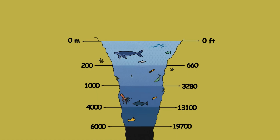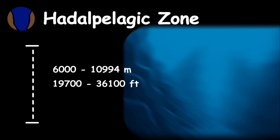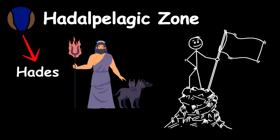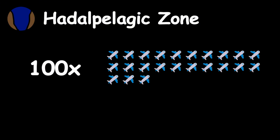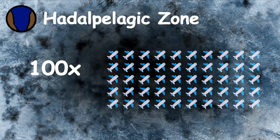Hadalpelagic Zone. The deepest ocean zone, extending from 6,000 meters to the deepest known point at 11,000 meters in the Mariana Trench. Named after Hades, the ancient Greek underworld, this zone represents Earth's final frontier. Pressure in deep ocean trenches exceeds 1,000 times surface pressure, equivalent to having 50 jumbo jets stacked on every square meter. Temperatures drop to near freezing levels.